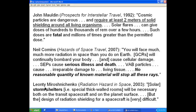This person, Leonty Miroshnichenko, says solar storm shelters, that is, special thick-walled rooms, will be necessary both on the transit spacecraft and on the planet's surface. But the design of radiation shielding for a spacecraft is very difficult.